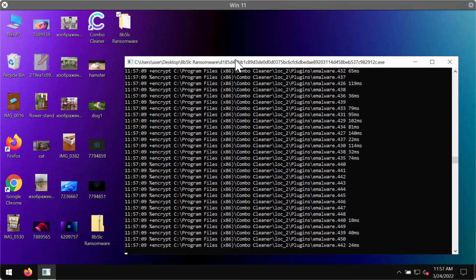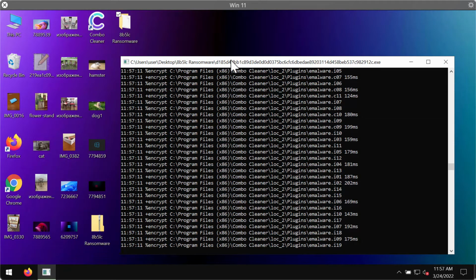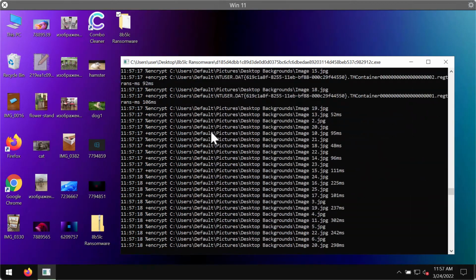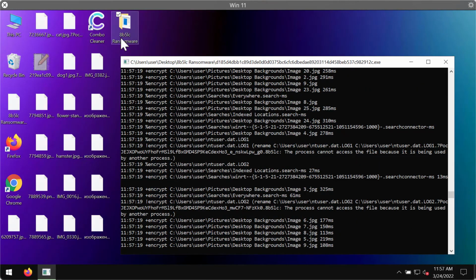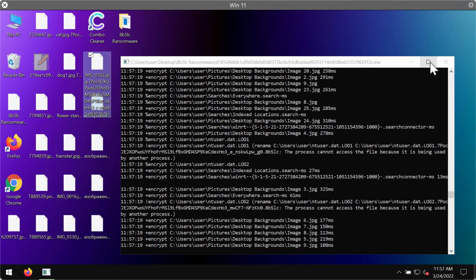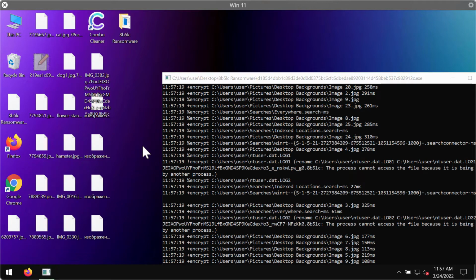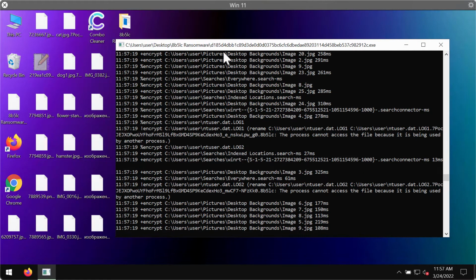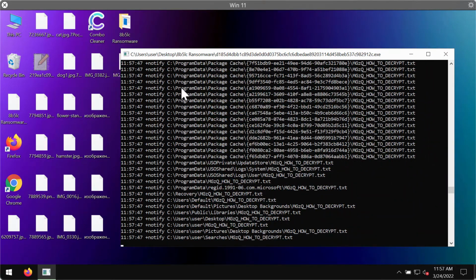The ransomware, as I said, encrypts all the files that people store on their hard drives. Then after the encryption process is completed, it adds a special extension to the files, and the extension is called 8B5CL. So it is not possible to use these files anymore. The ransomware tells the victims to pay the special ransom for file recovery. But paying the ransom definitely is not a good solution. This doesn't guarantee that the files will be restored.